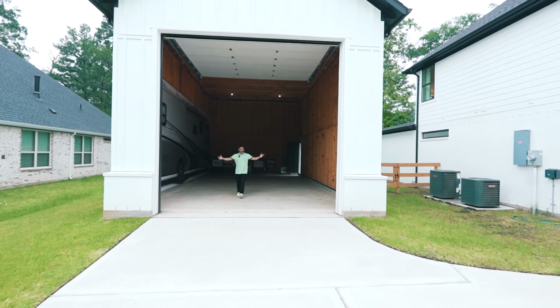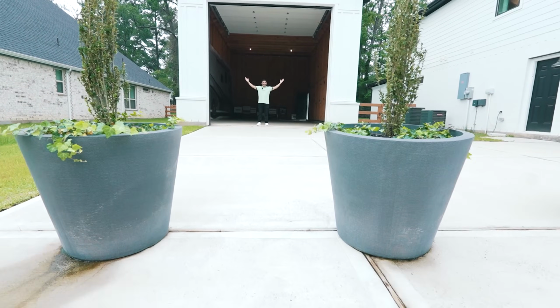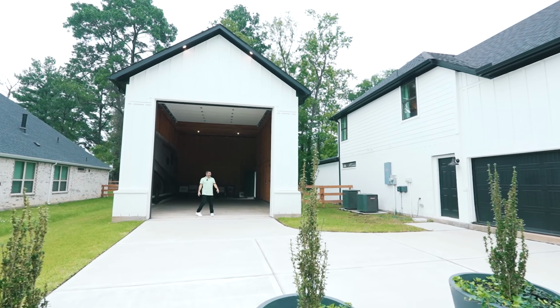But look how massive this is, Jackson. I mean, come on now. I just split these and I didn't even know it. I didn't trip over those planters. It makes the other garage that much smaller. Look how massive this is. Yeah, this is just so cool.